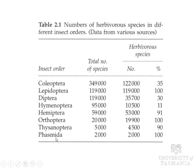So here's the first one here down the bottom. This is the stick insects, 100% are herbivorous. And there's always going to be little exceptions to the rule, and we'll bring some of those up at the time, but you know, as good as 100%. The Orthoptera, the bush crickets, the field crickets, the locusts, they're also a largely herbivorous group. And the other one that's very largely herbivorous is the Lepidoptera, the moths and the butterflies. So they're the three big herbivorous groups.